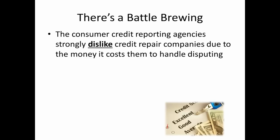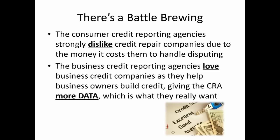And another big difference is that consumer credit reporting agencies strongly dislike credit repair companies due to the money it costs them to handle disputing. Now, the business credit reporting agencies love business credit companies as they help business owners build credit, giving the credit reporting agencies more data, which is what they really want.